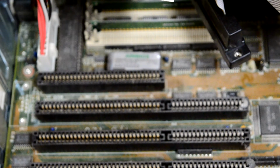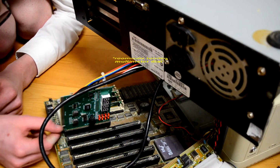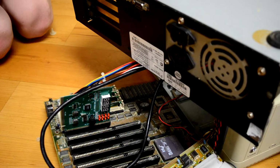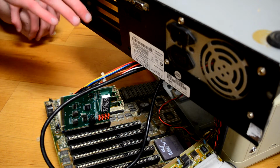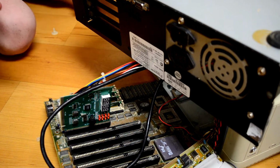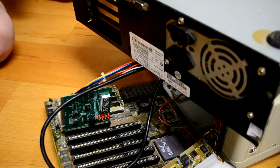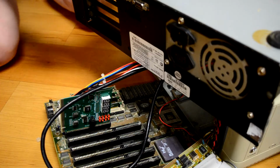But I am so glad that it at least somewhat works. Because... I feel like that was the multimeter. I thought that was a row of tantalum capacitors just exploding. Oh my god. That scared the shit out of me. Oh, I would have cried.